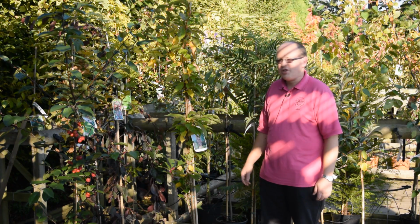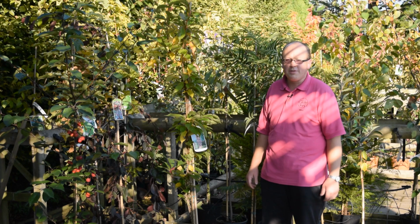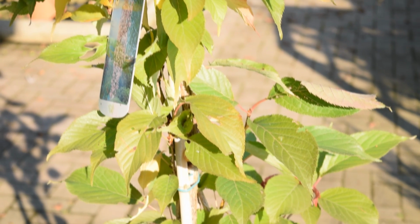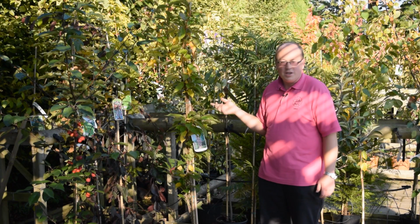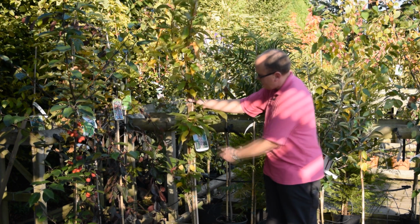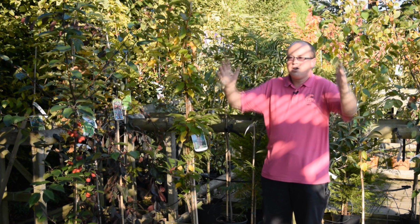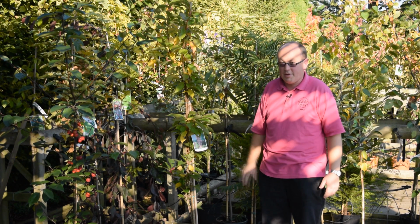Now prunus, or flowering cherries or plum trees, are also great. Most people tend to think of them as a spring flowering tree, but they also have some fantastic, really interesting autumn foliage colour. Certainly they're just starting to turn, as you can see on here, yellowy, orangey. They'll really be ablaze soon. And this one here, Prunus Amanogawa, as you can probably see from the label, is very, very upright and straight. So it's not going to branch out too much at all. It's going to be nice and narrow, and it's not going to overhang your neighbour's garden. So that's a perfect one for a small garden.